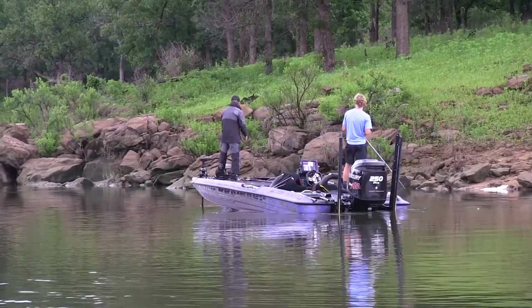Today we wound up catching most of them cranking with a little square bill, a couple different models of square bill. I thought we was gonna catch them on a jig. It's kind of what I had practiced, and felt like it was gonna be pretty strong, and never got a jig bite today. So we just both kind of picked up a square bill and covered a bunch of water.